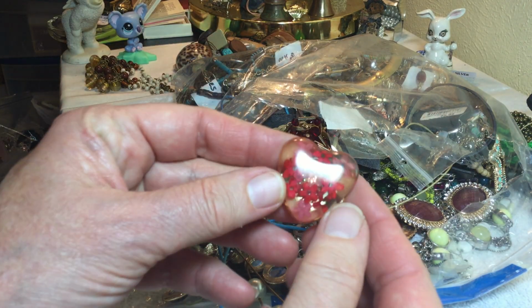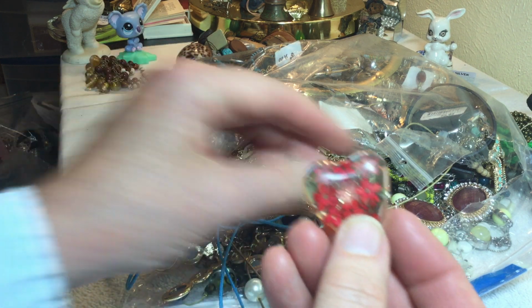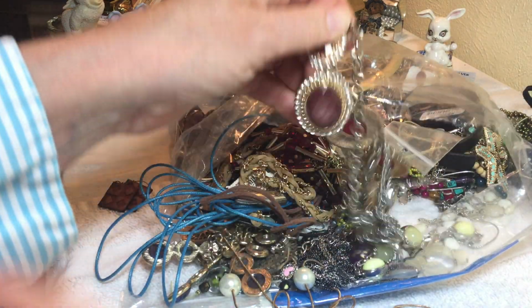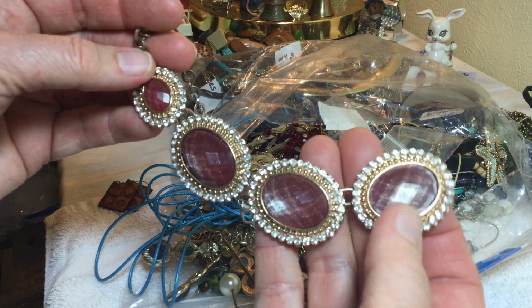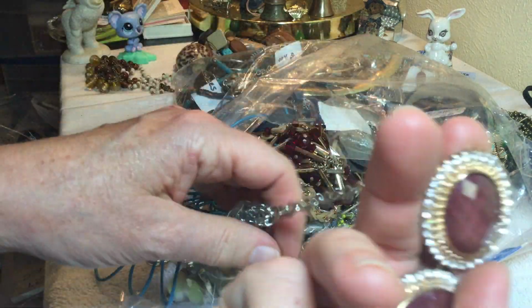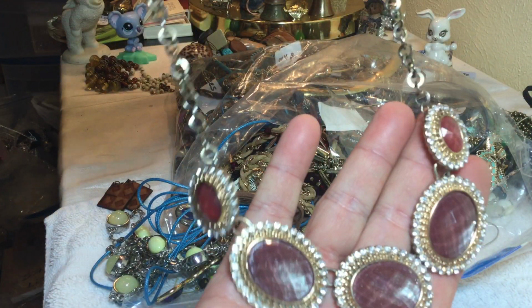Oh, this, a ring goes with these earrings, and I think it's like a set. So that's pretty nice. It's an unusual color. There's a treatment to the piece of plastic on top that makes it sparkle. Kind of nice for the holidays.